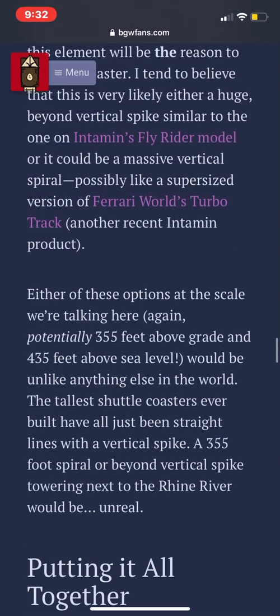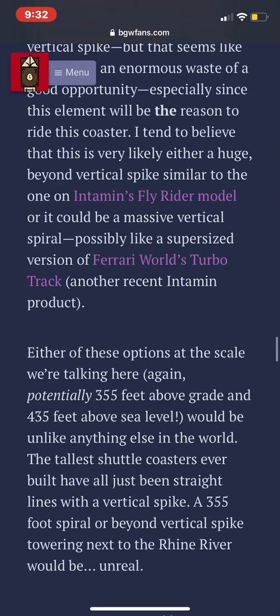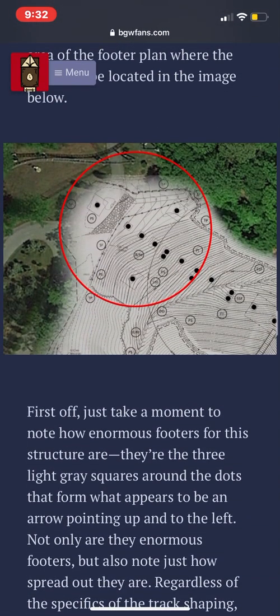So like I said, this is probably going to be similar to Pantheon except shorter. It's going to have spikes, the main spike and the back spike. And here I'm going to read this little part for you guys because I know you want some information. This is kind of its area where that circle is. It's going to be where Drachenfire once stood, which closed in 1998. So that red circle is the mark of its land.